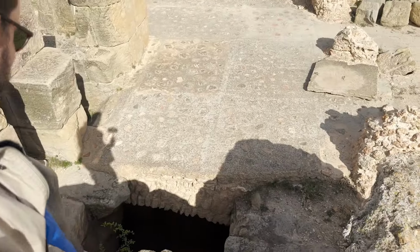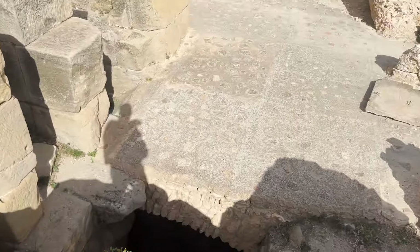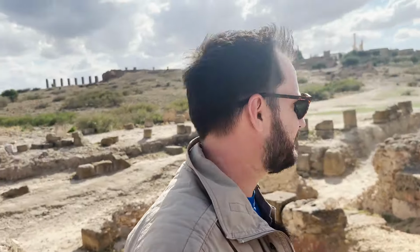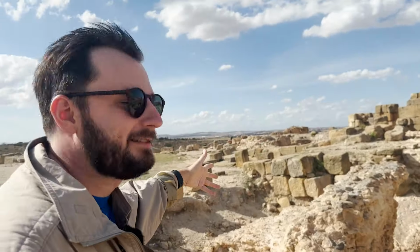I almost took a step down there, which is very deep. That is the cooling water heating system for the baths, and I would have broken my leg. So that's the thing with exploring these sites, it is a little dangerous. And here we have it. This feels more like I'm in Egypt than I'm in Tunisia, but I guess Egypt and Tunisia, not that far apart.